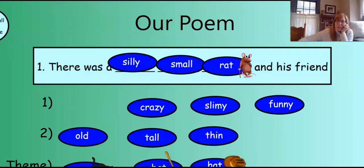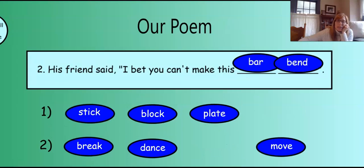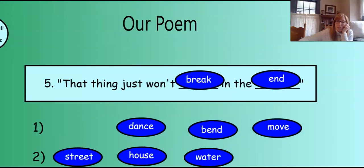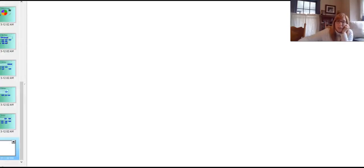There once was a silly small rat and his friend. His friend said, I'll bet you can't make this bar bend. He tried and he tried until his friend replied, that thing just won't break in the end. And that is the end of our limerick.